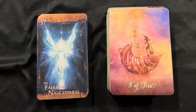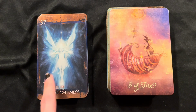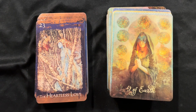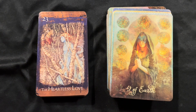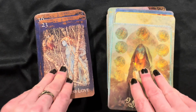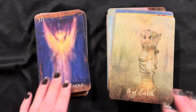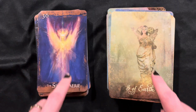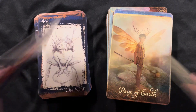The Fairy of Naughtiness and the Three of Fire. I love this. I love the little Fairy of Naughtiness there. Very cool. The Heartless Love and Nine of Earth. Oh, that's an interesting combination. How they're both kind of facing the same way. Interesting. The Star Fairy and the Eight of Earth. Oh, those are interesting parallels. The wings and the wings, individual standing there.